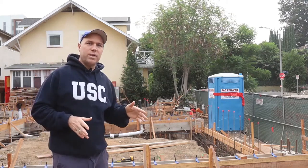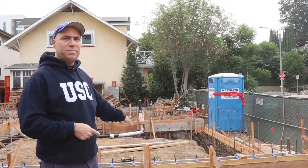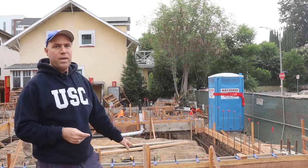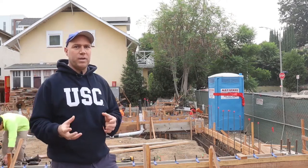So as we were going through this, we started digging the floor. These are called footings, these big trenches here. They're pretty deep. I'd say they're about 5 feet deep, and they're full of rebar. And this is basically the skeleton of what's gonna be the footings for the building.